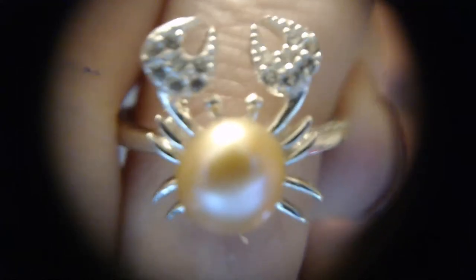Let me show you guys up close what this looks like for those of you who are just joining and never seen it. Isn't it adorable? So this is actually custom made by me. Well, not technically, but I designed it and had a jeweler make it. So this is a one-of-a-kind ring from Mommy Boutique. Now, you may find something similar out there, but it's not going to be exactly like this because I designed it. So this is a Mommy Boutique exclusive item that we'll be raffling off tonight.